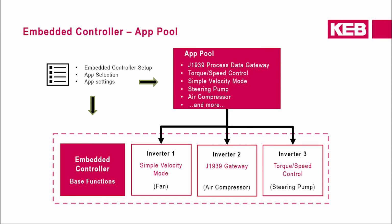As an example, you may have one inverter stage running a simple velocity mode app for a fan. That is, a basic on-off control with one fixed speed and pre-configured acceleration and deceleration ramps. A second inverter stage may run a J1939 process data gateway app where the user may select specific diagnostics to be sent using either Prop A, Prop B, or transport protocol. Lastly, a third inverter stage may utilize a torque speed control app for a steering pump where the controller may send different speed commands and torque limits.